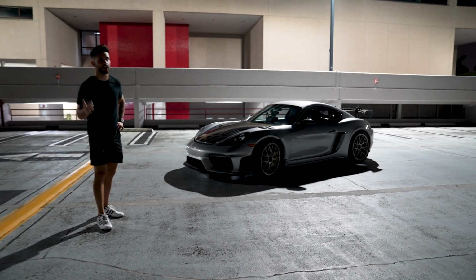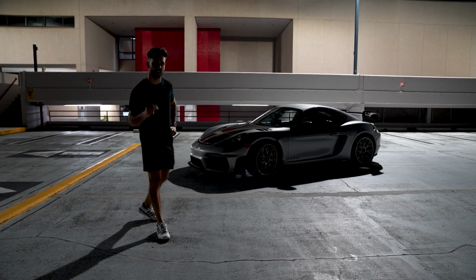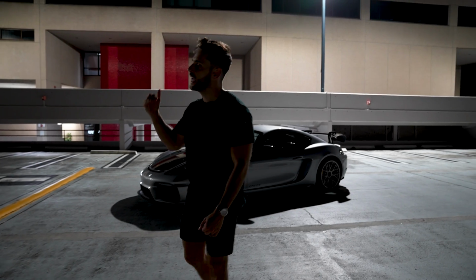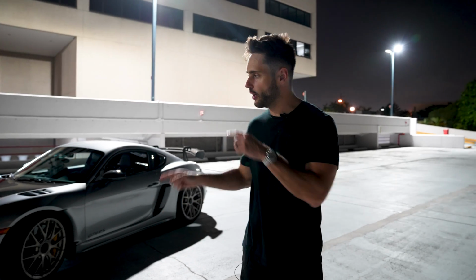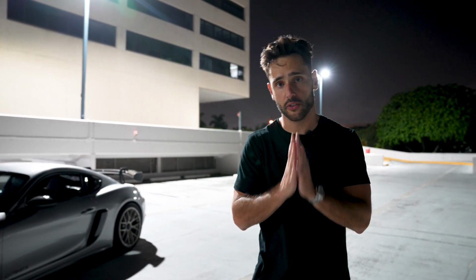Now, doesn't that make that car an even better road car than this? No, it does not, because this thing takes the excitement and turns it up a couple notches even beyond the GT3 RS. I'm gonna make the argument in this video, this is the better road car and the 3 RS is the better track car.